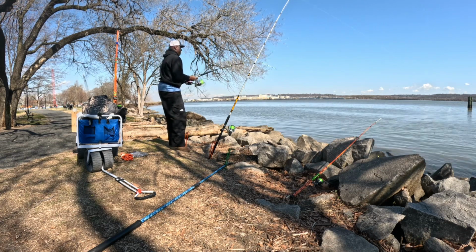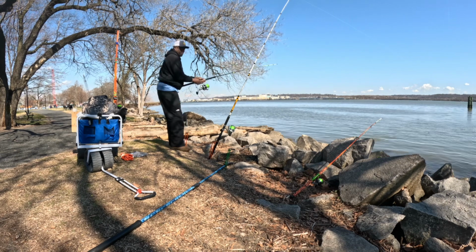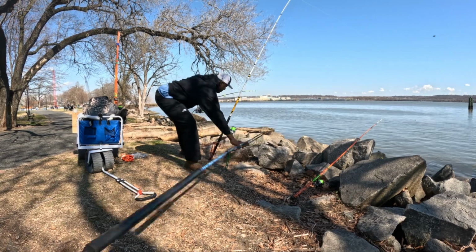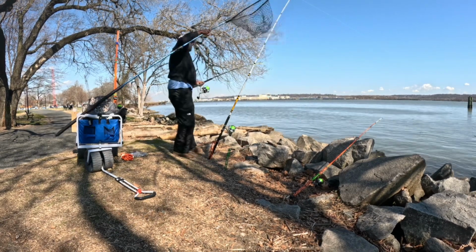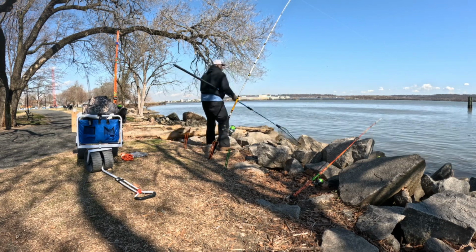All right, where's my old trusty net? I saw it's over there in the distance. Okay. That's cool. We'll get it. We're going to get him on the bank. There we go. Let's bring him on in.